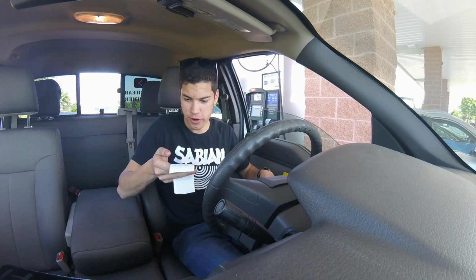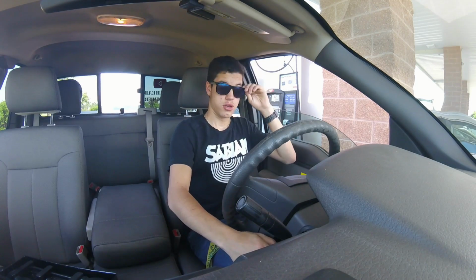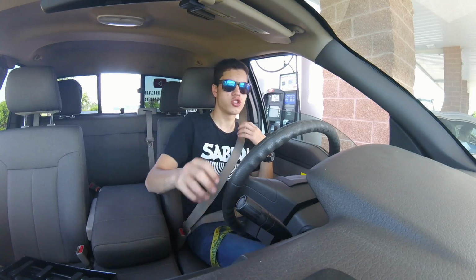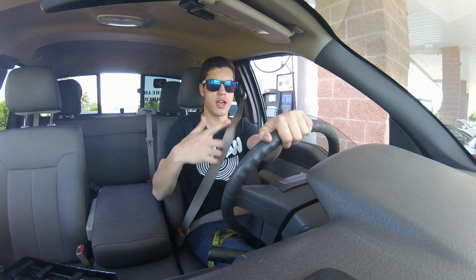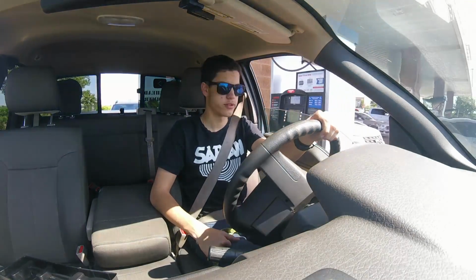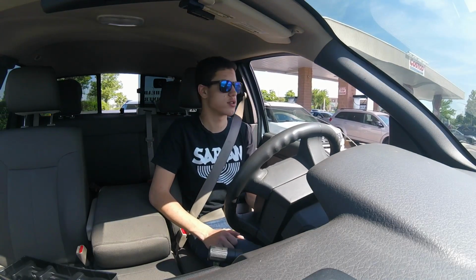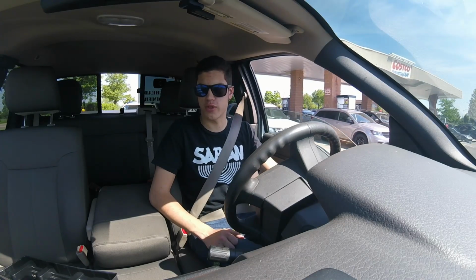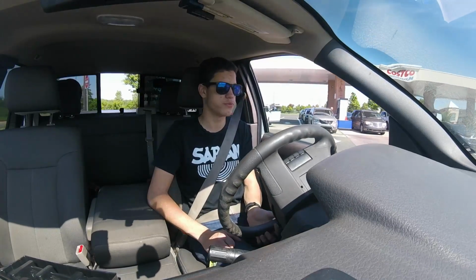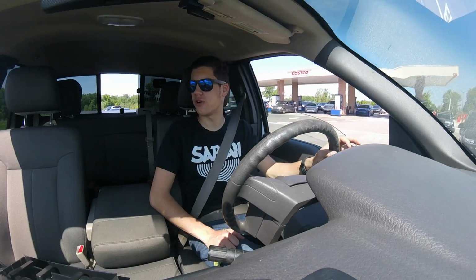$82 for 27.8 gallons. Jeez. Gas is getting so expensive. Here it's $2.96. Everywhere else it's $3.15. It's terrible. I'm glad I'm averaging 13.2 miles per gallon instead of the 12 I was getting during the winter and during the school year because I was in stop and go traffic for rush hour. Alright, let's not get hit by this BMW, and I'll see you back at my house for the bumper.